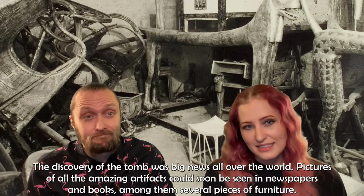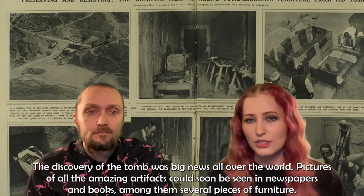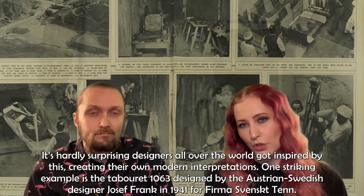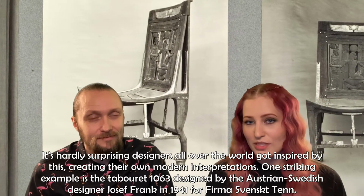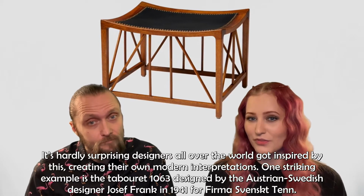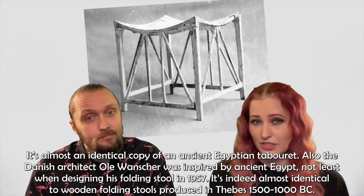And the discovery of the tomb was big news all over the world, and pictures of all the amazing artifacts could soon be seen in newspapers and books, among them several pieces of furniture. It's hardly surprising designers all over the world got inspired by this, creating their own modern interpretations. One striking example is the Tabaret 1063, designed by the Austrian-Swedish designer Josef Frank in 1941 for firma Svenskt Tenn. It's almost an identical copy of an ancient Egyptian tabaret.